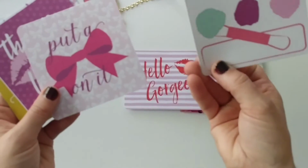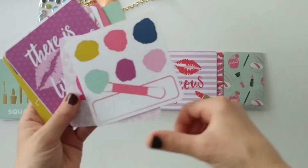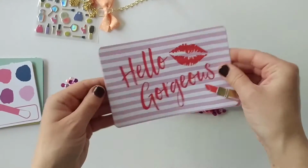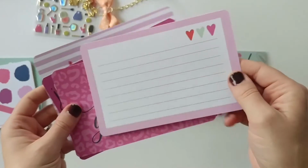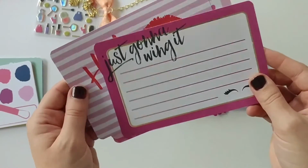Oh, I love it. I love that. I didn't even see that. Oh my gosh. I did not look through this album very well. Oh goodness. So these are bigger ones. This is so cute. It's like a little recipe card almost. It's just gonna wing it.